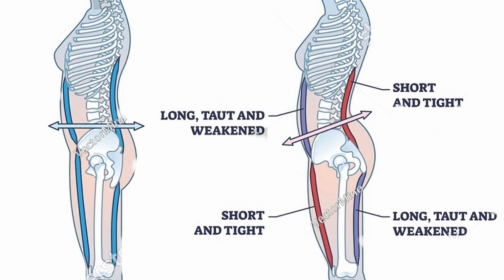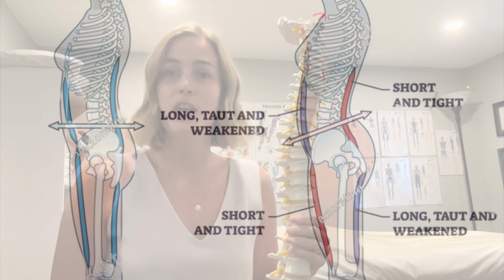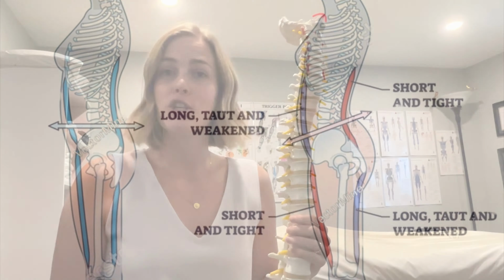Does this look familiar? Does your stomach pooch forward? Do you have an increased curve in your low back where your butt sticks up and you feel weak in your core? Then take a listen. So as you see in that picture, that person is suffering from what you call anterior pelvic tilt or forward pelvic tilt.